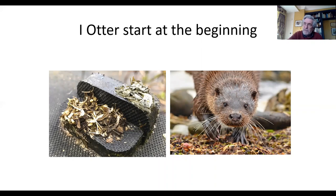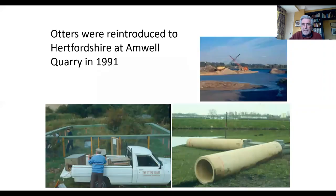The very beginning was when I was at the Wildlife Trust and we were starting a project looking at otters, or starting to think about reintroducing otters to Hertfordshire. At that stage, I was advising a gravel company on the design of a new nature reserve within a wildlife site. And as well as many other things, they were interested in reintroducing otters to Hertfordshire. I wasn't particularly keen on this project at the time, but I went along with it and the Otter Trust were involved and otters were reintroduced.